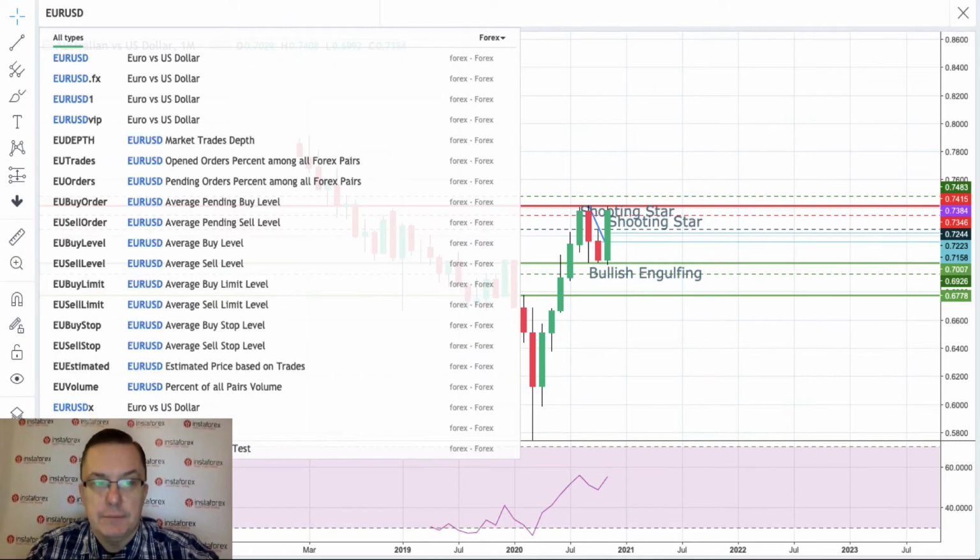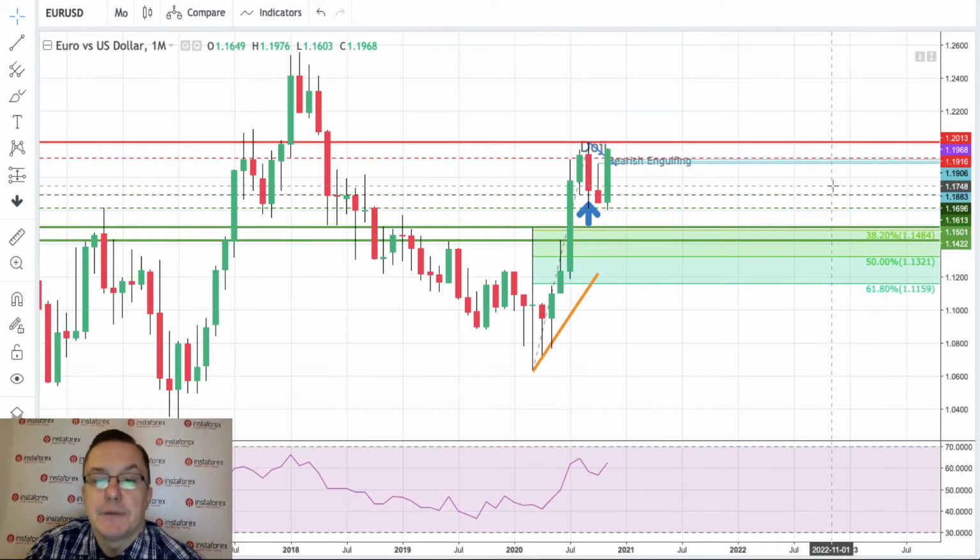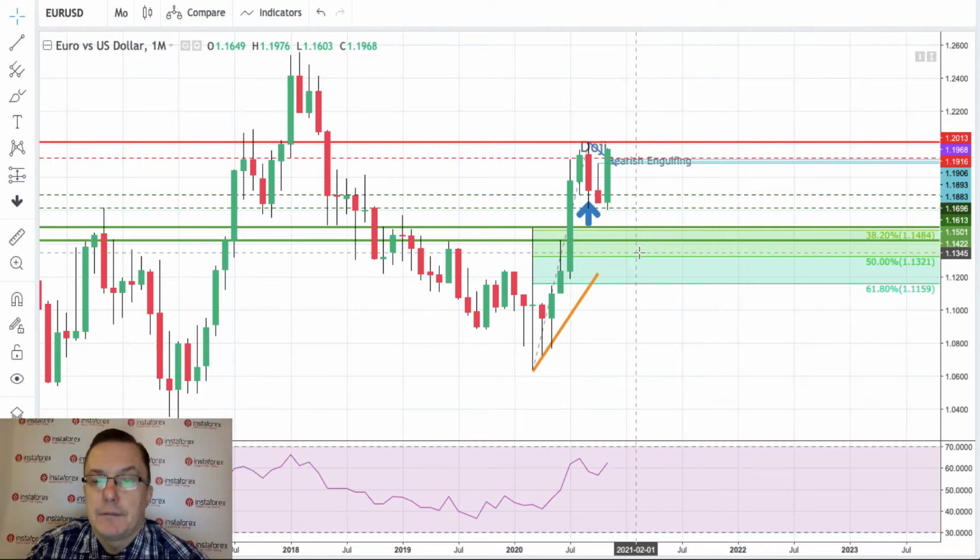The euro dollar ahead of the data. So we just start from the monthly candlestick chart. As you can see, we don't need this anymore.